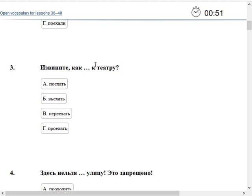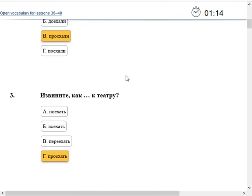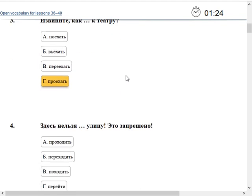Извините, как something к театру? So here again we use pro. I must admit it's not as clear to me why we use pro here, because usually pro means to go through something or past something. But here I don't think they're saying how do I go past the theater, but how do I get to the theater. So it seems to me that there should be a different verb used here, but unless I'm mistaken, I believe the word here is in fact pro. The word that they expect you to use here is проехать. Don't ask me why.